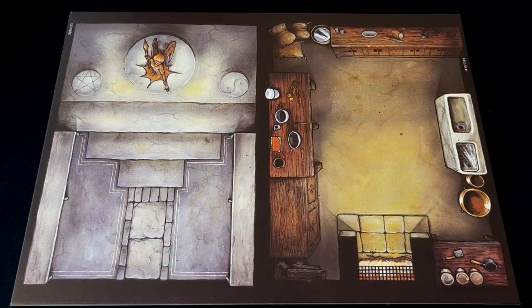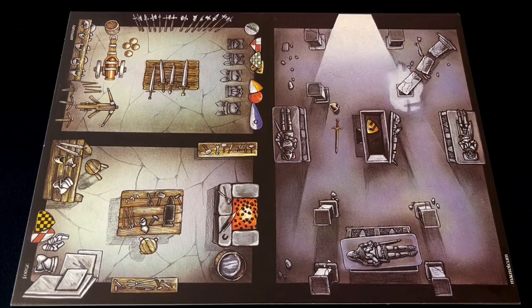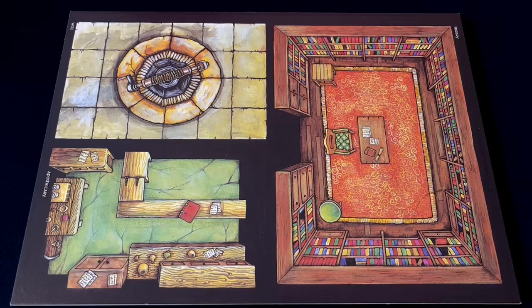Then we have the Temple, which I really like. There is something about the symmetrical layout and the steps that I find very pleasing. We also have a kitchen for making your halfling hot pots. Three rooms on the next board, the Mausoleum, the Armory and the Forge. All really useful locations, all illustrated with almost no space for a miniature to stand anywhere. Then we have another three cramped rooms, the Well, the Apothecary and the Library. The Library was reused for Mighty Warriors.